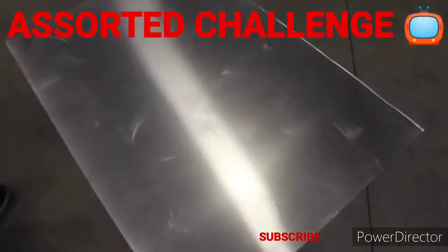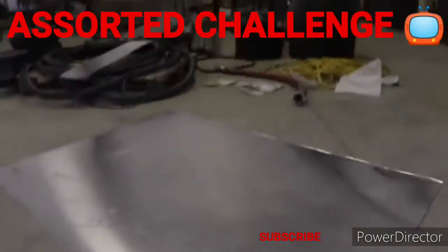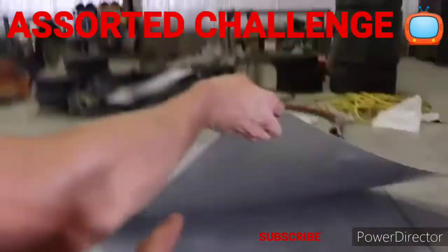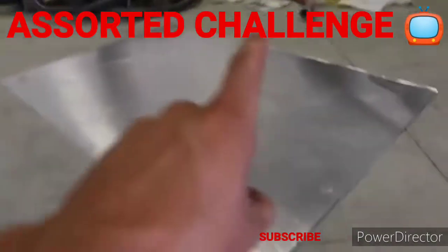Not only do I get to make one cone, I get to make two out of bending this aluminum sheet metal with no rollers. We have no table rollers, so we're going to be doing this by hand and we need to come up with a way to do it. Yeah, this is going to be a little difficult, but we got this, you guys.